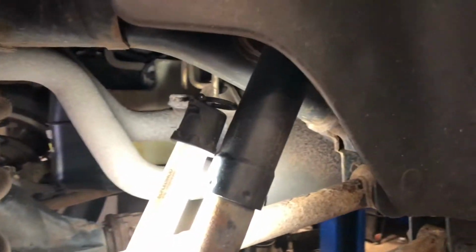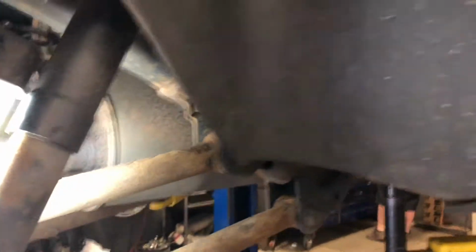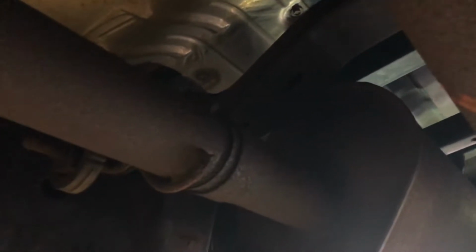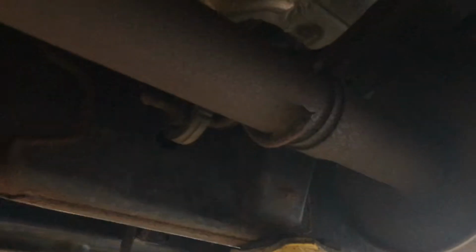And there is also one up front on the other side. Here's the other clamp that needs to be cut off. So we're getting Tiny set up there with that acetylene torch, and he's going to be doing some cutting.